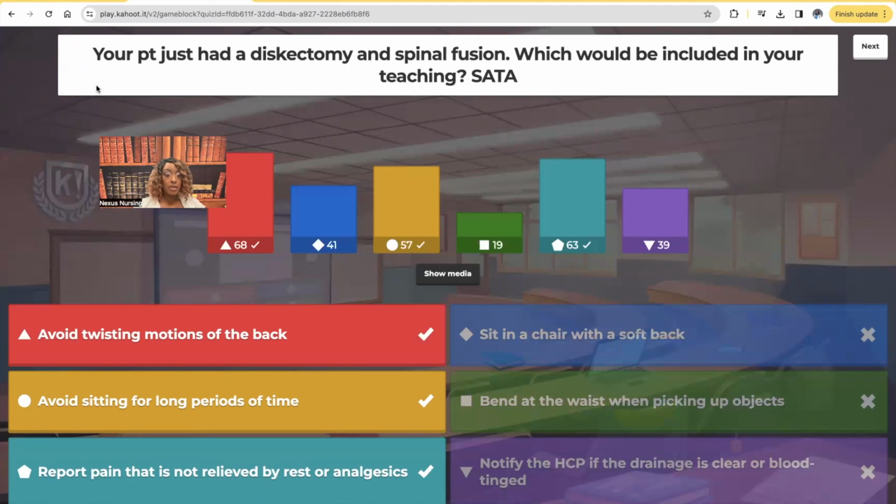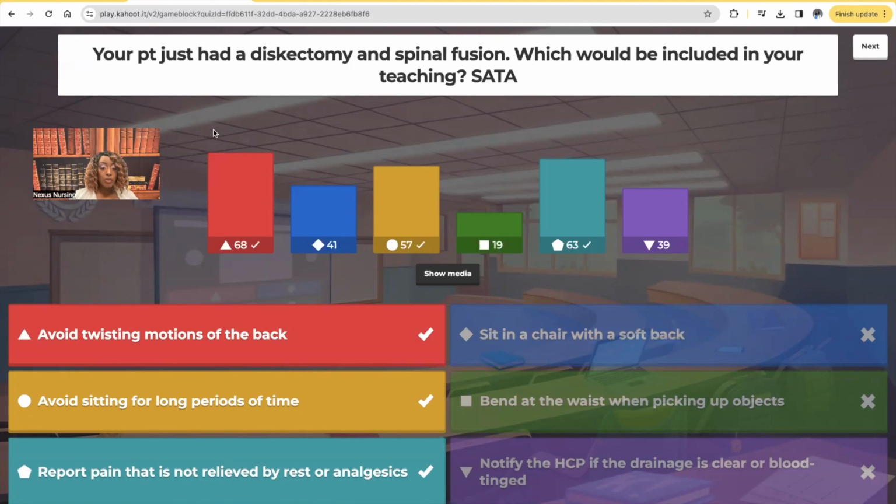Okay, let's talk about it. Avoid twisting motions of the back. Absolutely. They just had this procedure where, like I said, one of the discs were removed and then they fused it back. Why would that patient be doing twisting motions? Absolutely not. So you're going to teach them that, true. Avoid sitting for long periods of time. Absolutely. We want the patient to get up, move about, ambulate. We don't want to put pressure on the back, especially the lower portion.